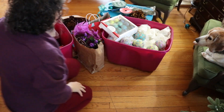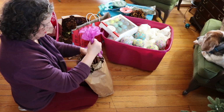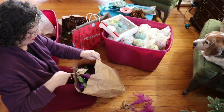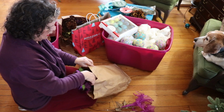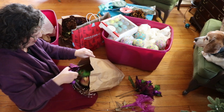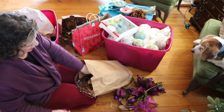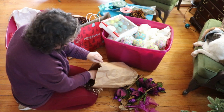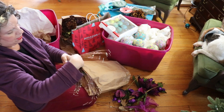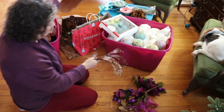Oh, Houston, we got a problem. I can't find the other ones in gold. So I gotta unpack everything until I find them. Here are the silk ones. Here's the matching one in purple. Here's one. Oh, here's two. And three. Okay, got them. Whew. And these are the dangles. I love those. Those are great. These give so much volume. Love those. Okay. All right, we're back in business.